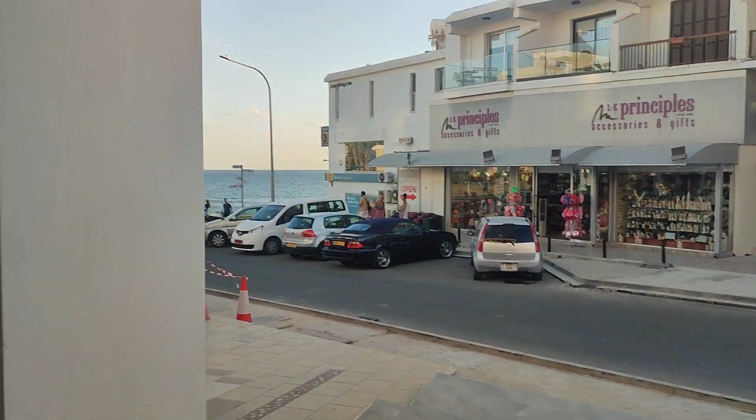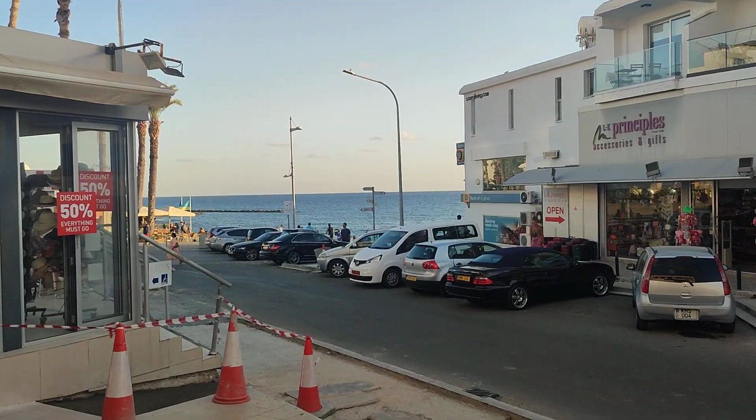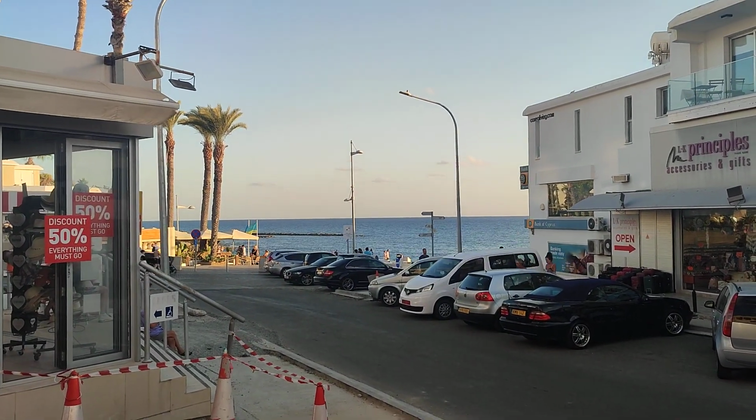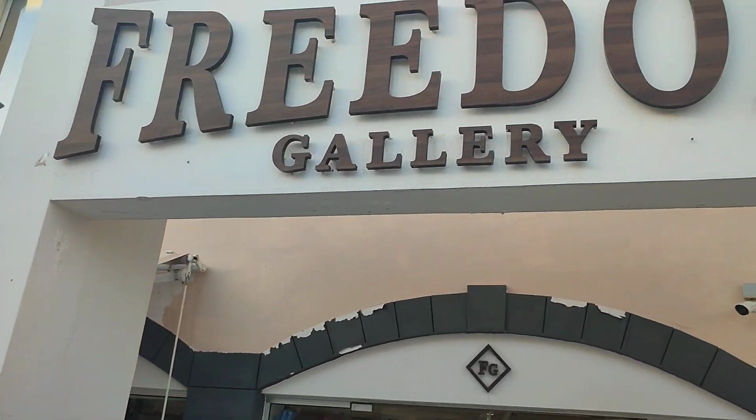Freedom Gallery in the downtown Paphos promenade area. I'm going to show you a view from their front door that's going to take your breath away. So wait for it. Don't click off just yet. Here we go. Oh, look at that. That is the blue Mediterranean Sea, and it's sitting there waiting especially for you. Freedom Gallery in all of its glory.